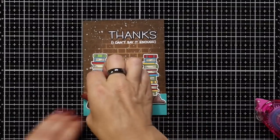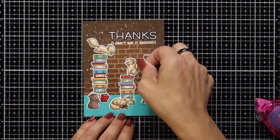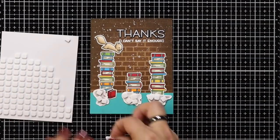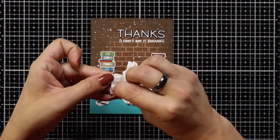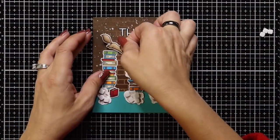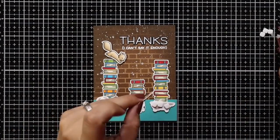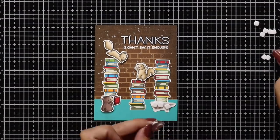Then I can start bringing in my critters. So I have a couple of those sleeping there, and then the squirrels just having a heyday on top of the books. Now for all of the critters, I did add small foam squares behind each of them. So I'll remove the backing from those foam squares and add those. So I think this makes just a really fun scene with the mix of critters that we have here.